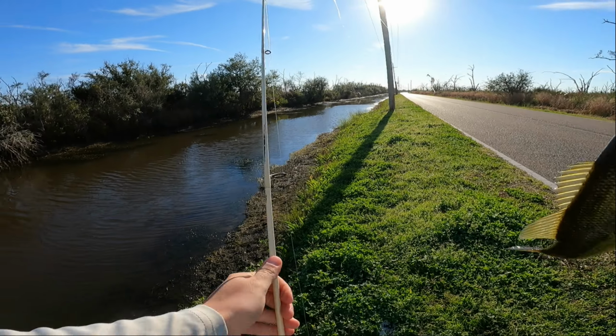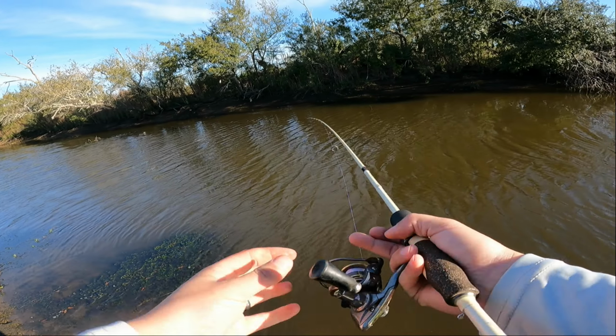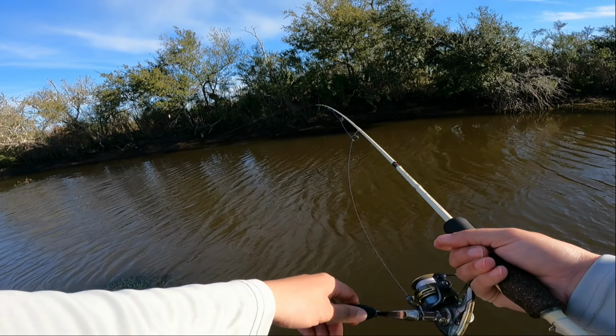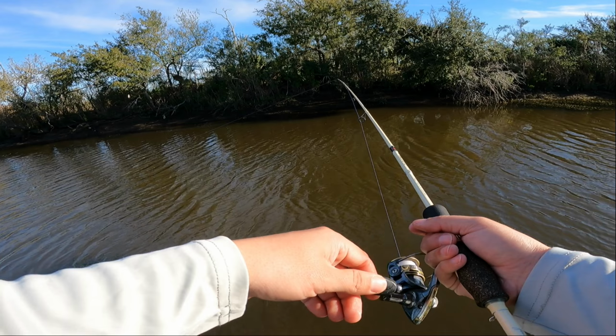I was thinking the first fish wasn't gonna pull that much drag. All right, not a horrible first fish. Let's let him go. All right, largemouth. Look at this. If this whole thing is just loaded up with freaking largemouth, that is gonna be so sick. Might have to switch up. This is just like my super light rod. It's got 4-pound test on here.